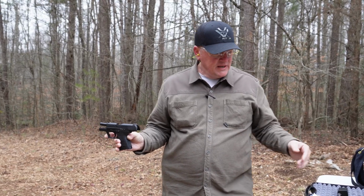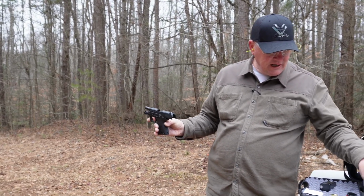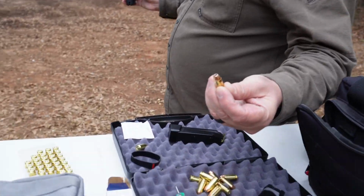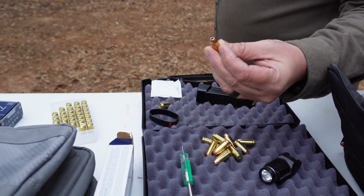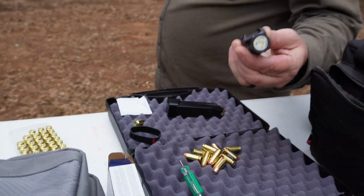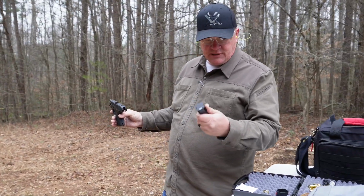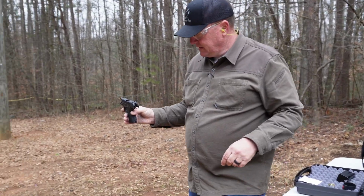Prior to selling all my 40 calibers, I owned a lot of them. It was kind of my go-to round. I don't know why, but I did own a lot of them. And as you can see, I got my hollow points here, my carry ammunition, because I actually have been carrying this gun. That's just how well I shot with it. Got my light here, and I've been carrying it with this Solemn Tool mag in there.